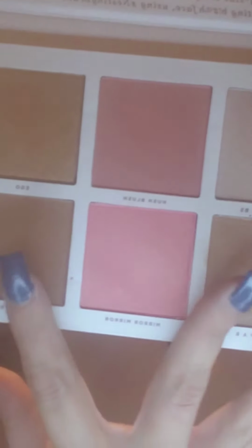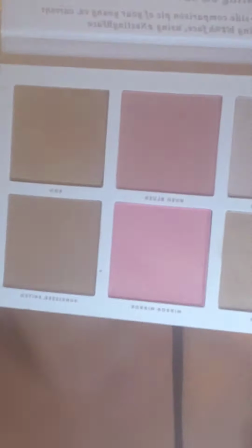So what you got are two bronzers, two blushes, and then up here are two highlights. I'm gonna go in with this as a bronzer, and then we'll see. Ooh, that blush is kind of shimmery though, but I like it. All right.